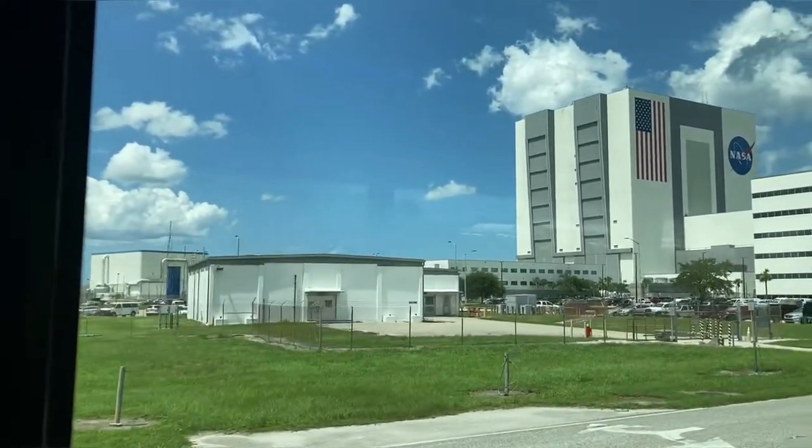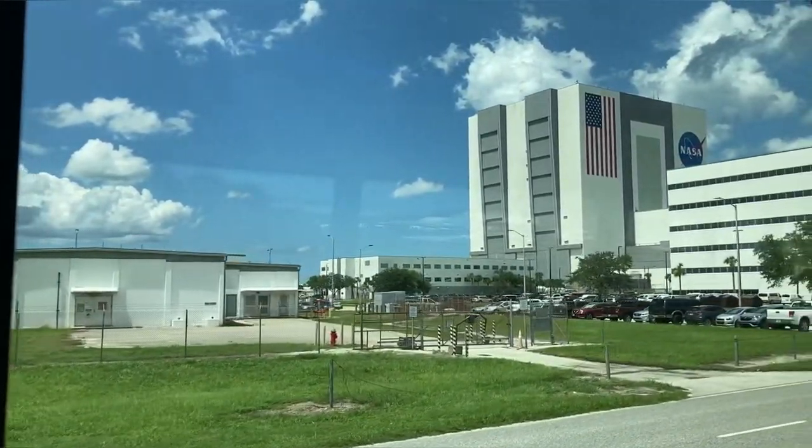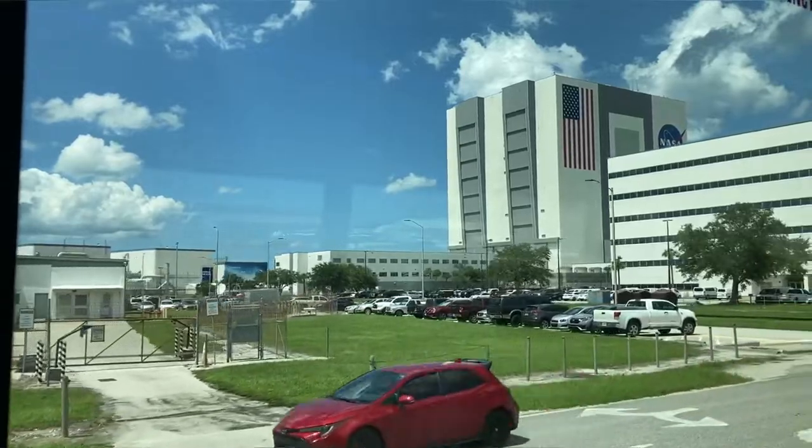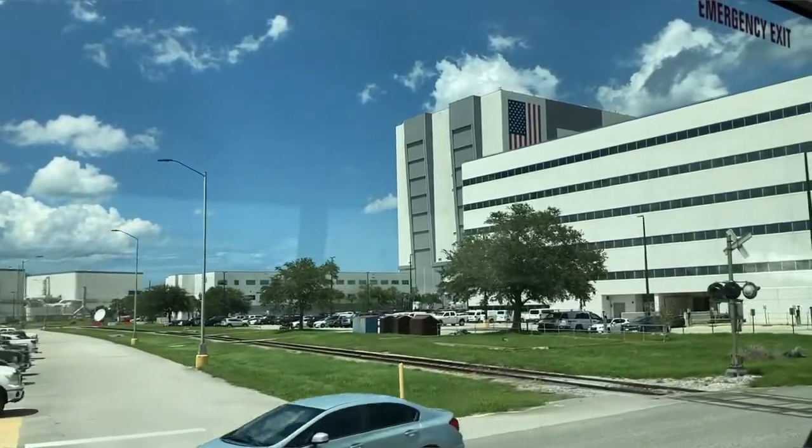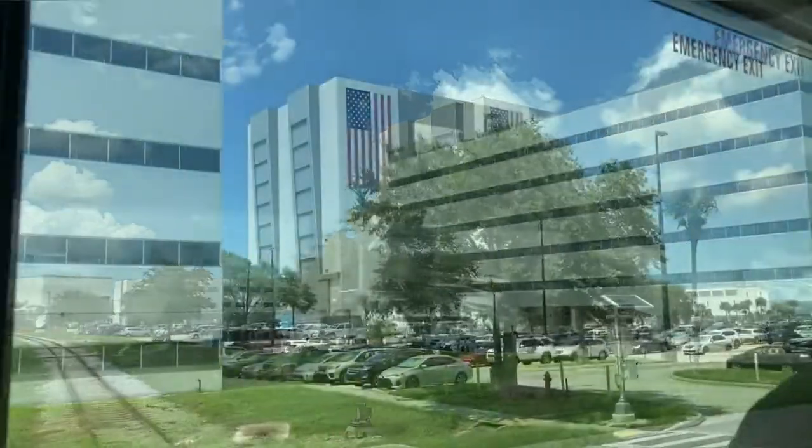The white room provides a contamination-free environment up next to the spacecraft, and as you might suspect, it's white. It's the white room. All right, guys, we're coming up on the cafeteria.